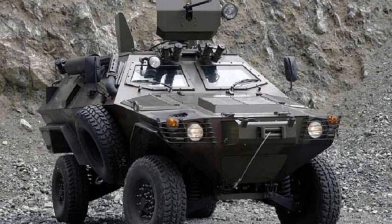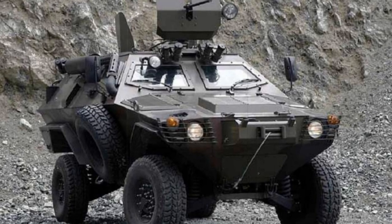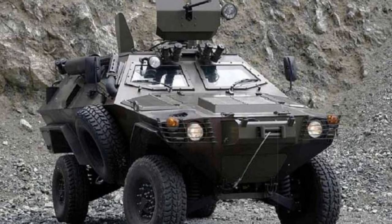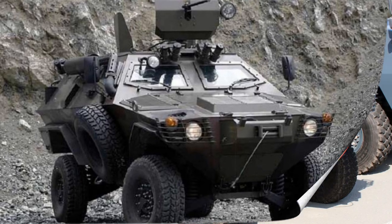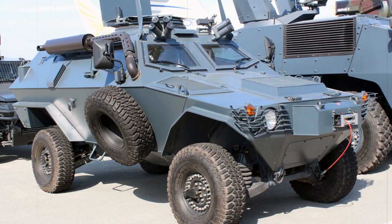The Otokar Cobra is an armored car developed for the Turkish Armed Forces. It is specifically categorized as an infantry mobility vehicle and intended as a light class, lightly armored go-anywhere, do-anything solution for the modernizing army service.